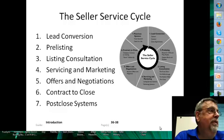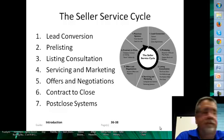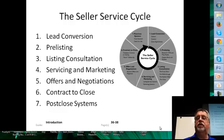Right? So that means you don't want to be hyperventilating when you see them. You don't want to pass out. I actually had an agent once faint at a listing appointment. Yeah, you know. So you might take a paper bag to breathe into, your heart medicine, do some exercise, calisthenics. Listing consultation is what we're going to talk about next week.